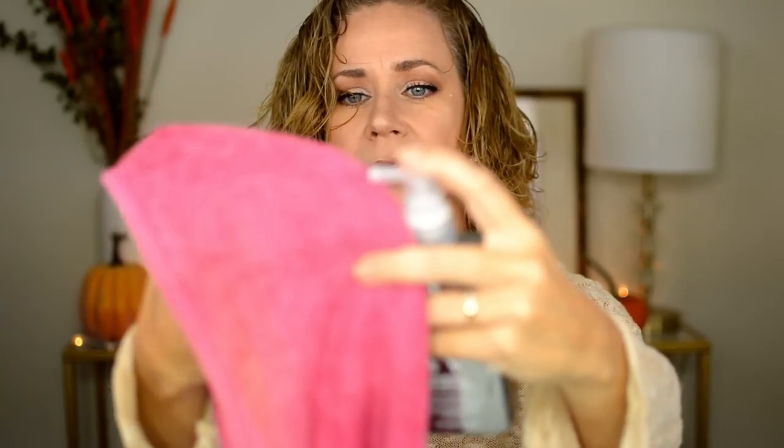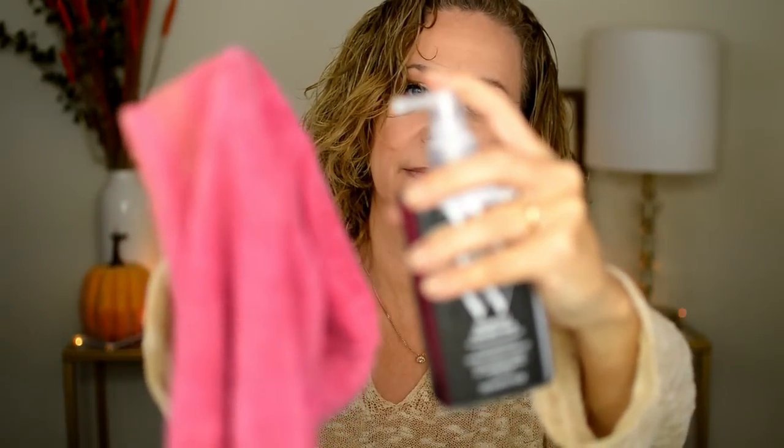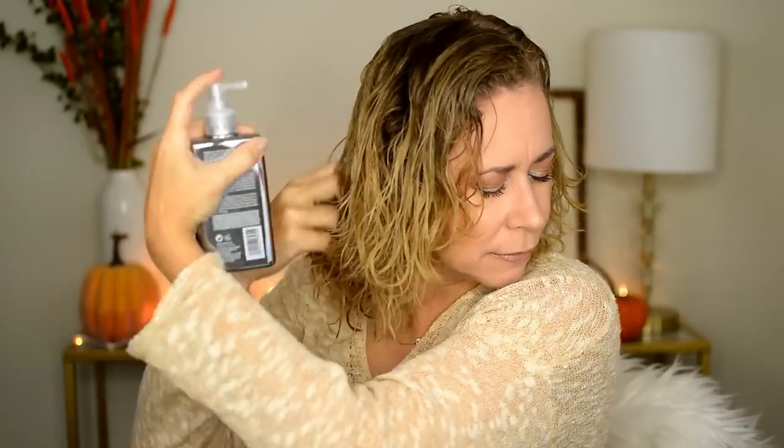So it comes out like a spray, literally. Let's see if you could see this. So that comes out like a spray. I'm gonna spray it in my hair and I'm a little concerned that this isn't gonna be enough for my hair. So I'm really curious. Okay, to the other side. And then I'll go back and make sure it's in the lid.